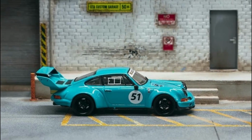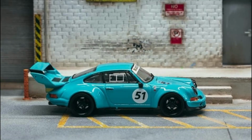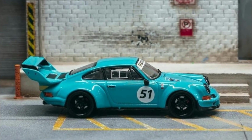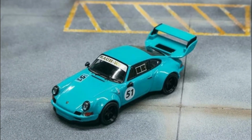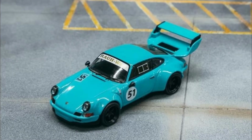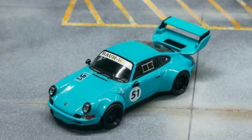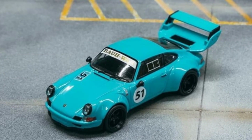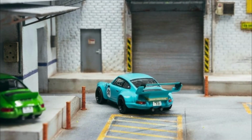Here is a sneak peek of an upcoming RWB from Tarmac Works. Really tremendous looking car, and just check out the massive rear wing. That is huge. Probably, yeah, a third of the length of the car. That is, yeah, that is dope. Really sick looking RWB. I'm a huge fan of this. Man, that is amazing stuff right here.